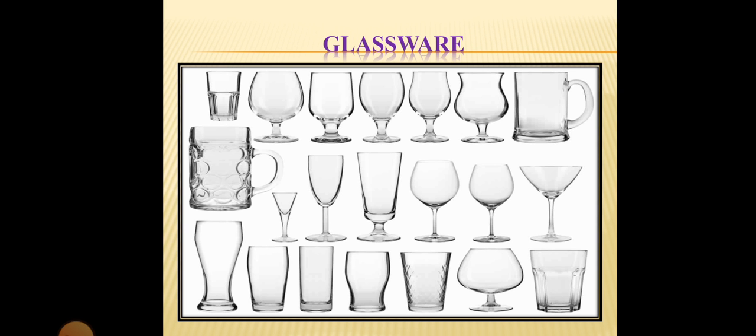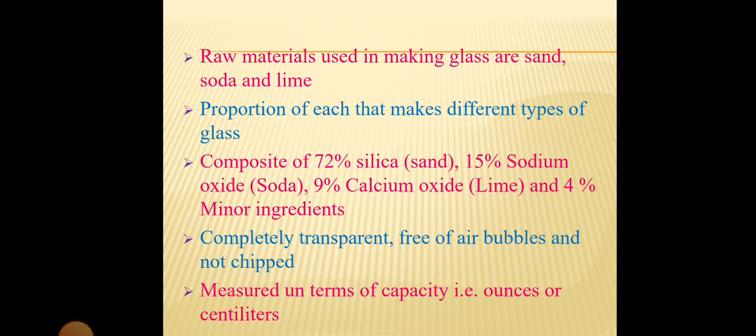So the next category is glassware. The raw materials used in the making of glassware are sand, soda and lime. The composition is 72% silica, that means sand, 15% soda, 9% lime and 4% minor ingredients. The glassware must be completely transparent, free of air bubbles and not chipped.